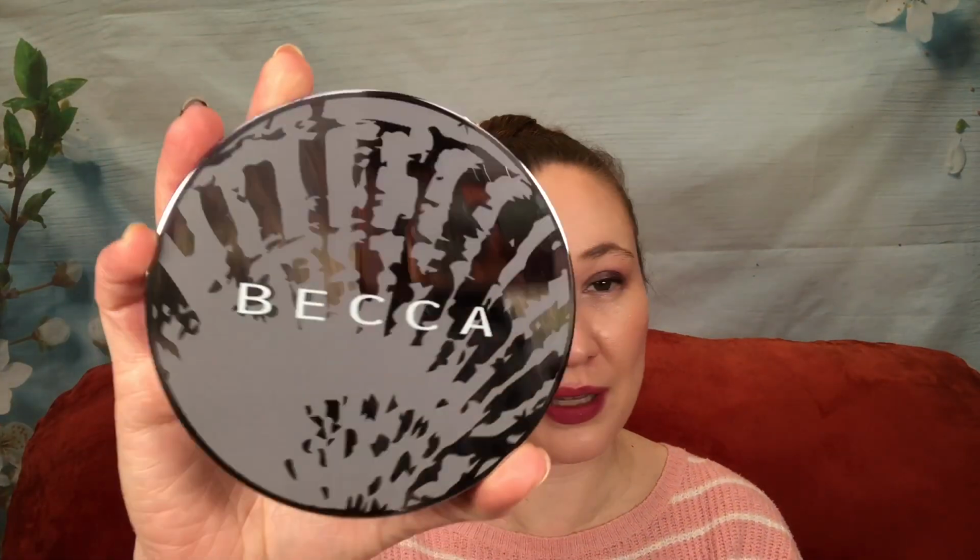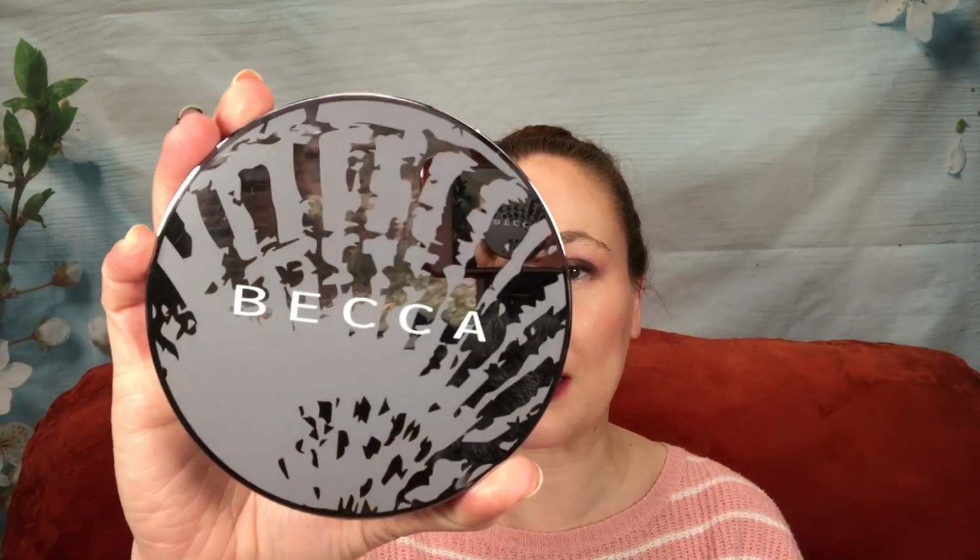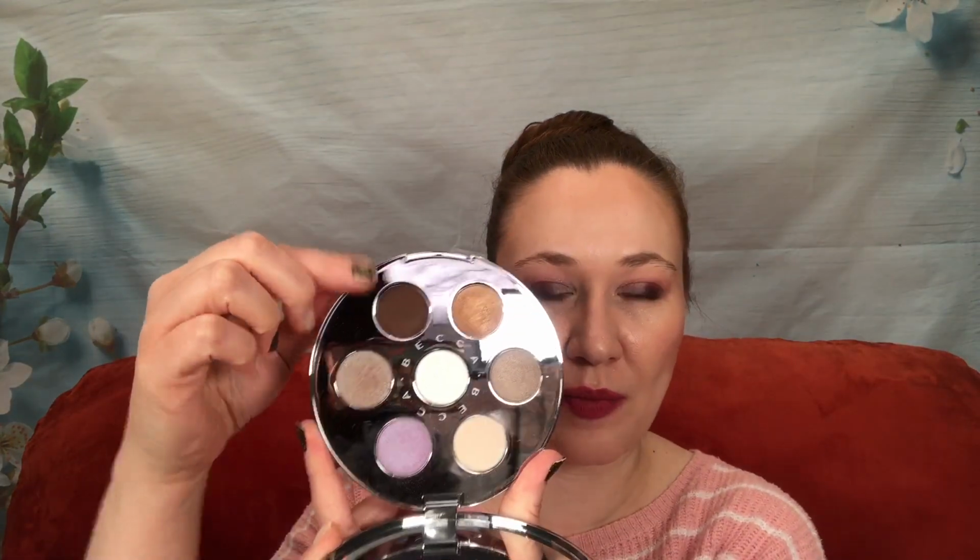I'm very sad that this company is no longer around. So this is the Becca Ocean Jewels eye palette. Oh my gosh, so beautiful. Love it so much. So you have two mattes. You have this brown matte here, and then you have the light matte. And I did swatch the one matte for you, but then the rest are all the eyeshadow formula of their highlighters, and their highlighters were so good too. I just love this palette. Loved their highlighters. If they kept putting out eyeshadows like this, I think they would have done good.